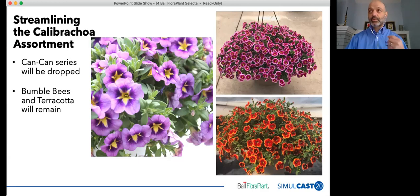And terracotta is also an important part of one of our Mix Masters, Santa Fe Sunset. So we will make sure that stays in the assortment. But that Can series name will be dropped, as well as the 3 of the colors that were in that assortment.